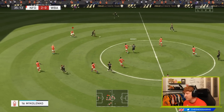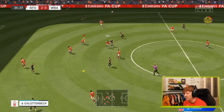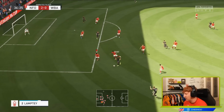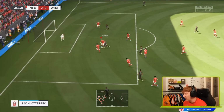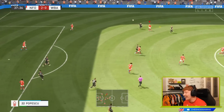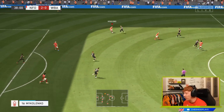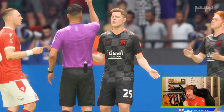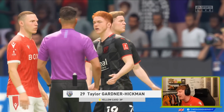Alex Mowat. Diangana kicked against Ndidi. Him in the arms, so play continues with their advantage. Carlin Grant. Sharp turn. Finds Callum Morton. Popescu, well, gets ball and man, but thankfully more of the ball. And the referee... Oh, none of the ball there whatsoever from the West Brom man. Dara O'Shea, was it? No, Taylor Gardner-Hickman.